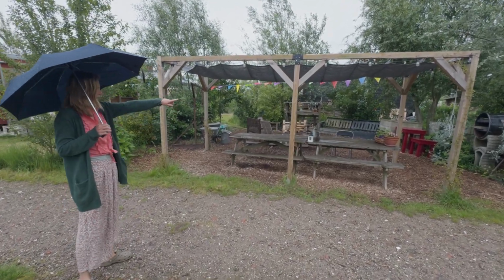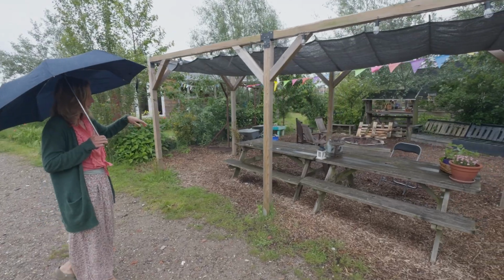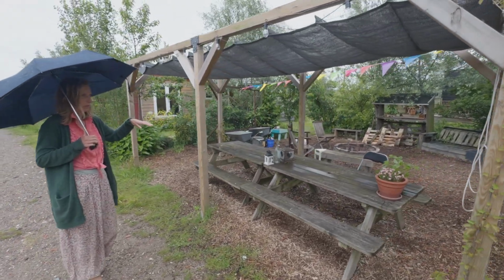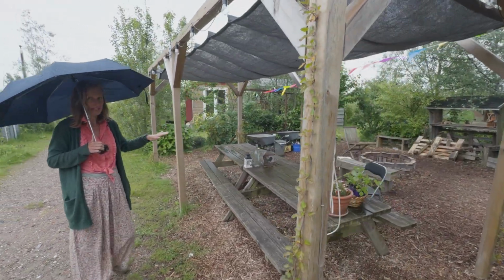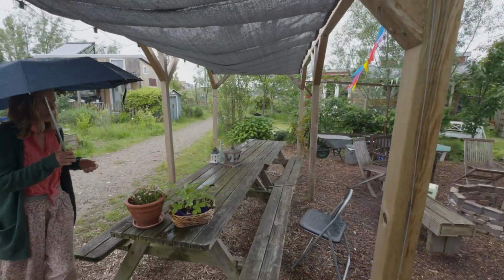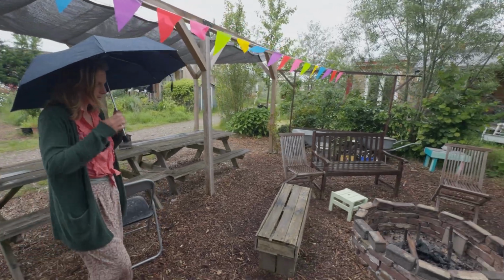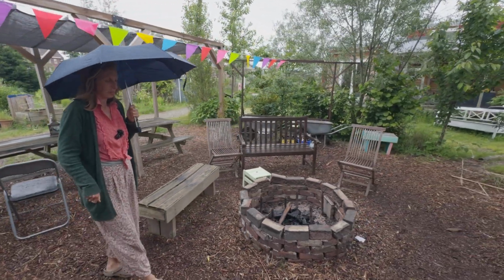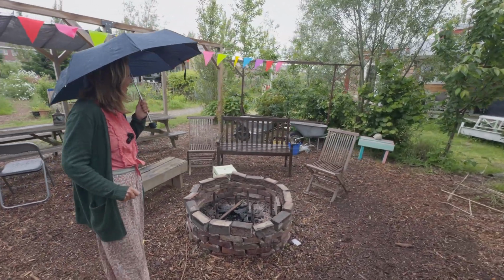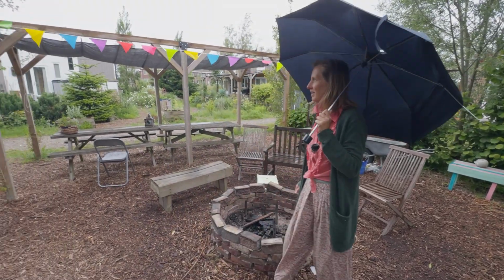And we have a communal area. So this is where we have our little fireplace meetings, but also we do cinema, outdoor cinema in summer, fireplace, barbecue, mostly vegan or vegetarian. And yeah, it's nice. I love it.